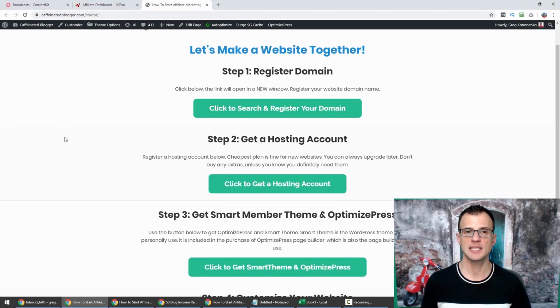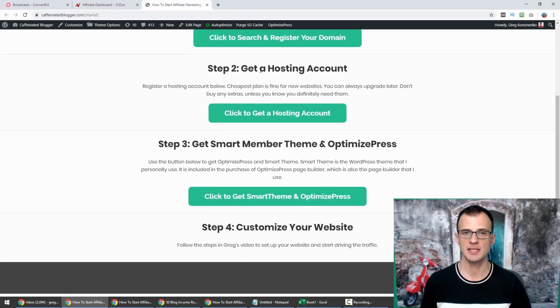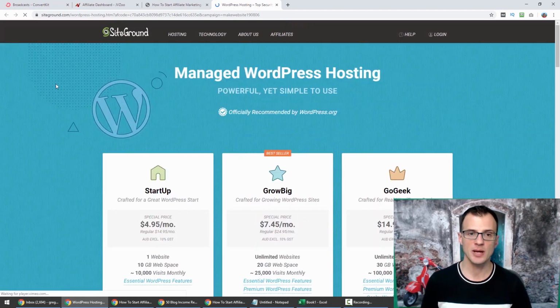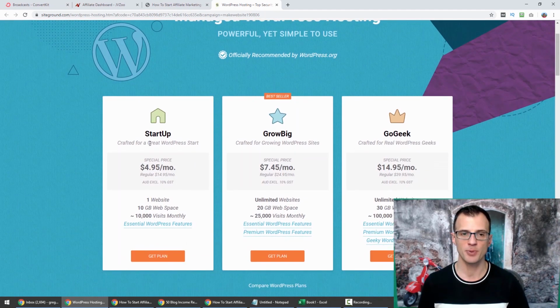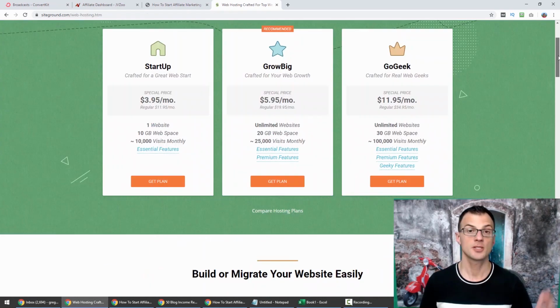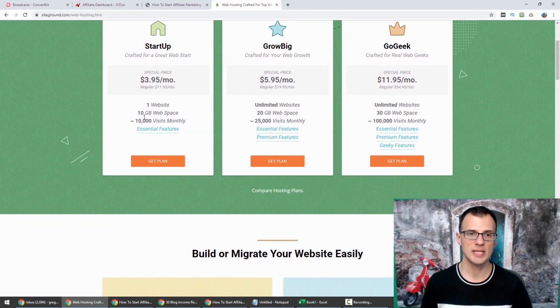So when you're back on this page, the resources page, there will be something saying step 2, get a hosting account. So just click that and that will open up the SiteGround hosting page for you. Now the prices here are actually in Australian dollars. Let me just change that quickly. So these are the prices in US dollars.